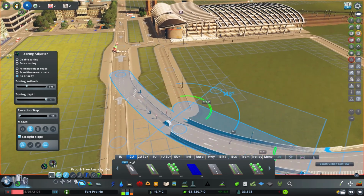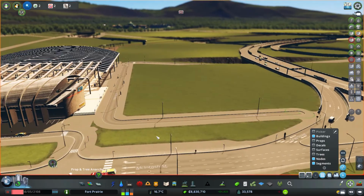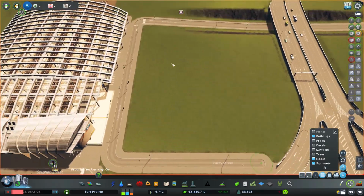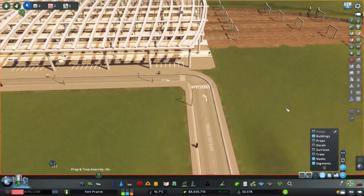Just like that, and then people can actually connect up here too, which is nice. This can be a little parkette of some sort. Okay, that works out. That works out pretty nicely, actually.